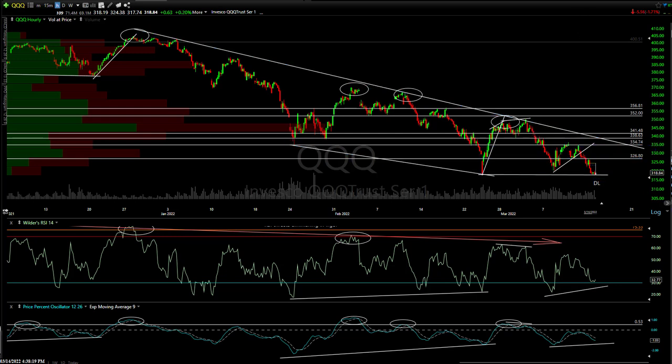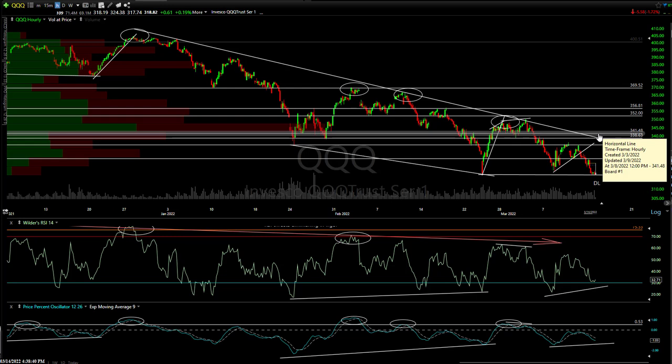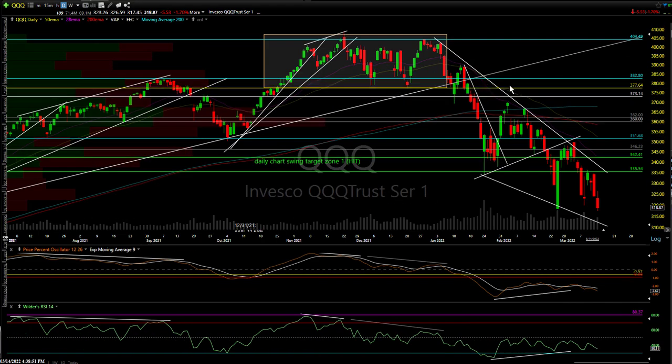If that breaks, just so you know, the measured target of a falling wedge pattern, not that we have to hit it, is that you take the widest part of the wedge and add that to where the wedge breaks out. That would get you all the way up here. That would mean the divergences could play out, and the pattern could play out for what it projects or measures to. We go up there, and that'd be about 369.52. That'd be about a 16% pop. Again, not too far from what I talked about earlier.